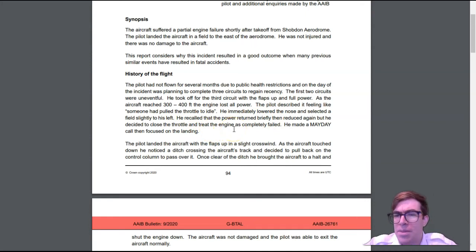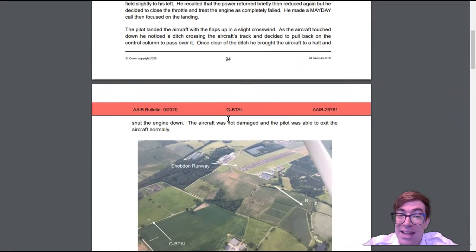He recalled that the power returned briefly and then reduced again, but he decided to just close the throttle and treat it as if the engine had completely failed. I think it was a great decision. He made a quick mayday call and then focused on the landing. He had a slight crosswind landing.